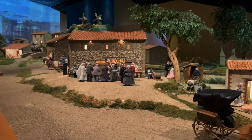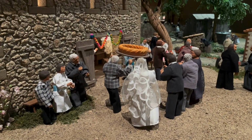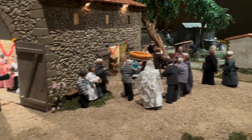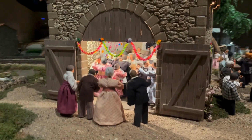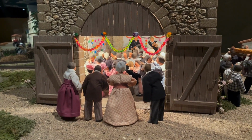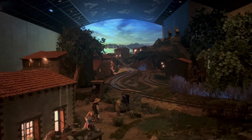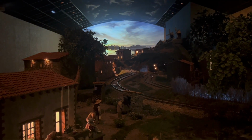This is the dance of the brioche. They're doing the dance of the brioche, Michael. The dance of the brioche.